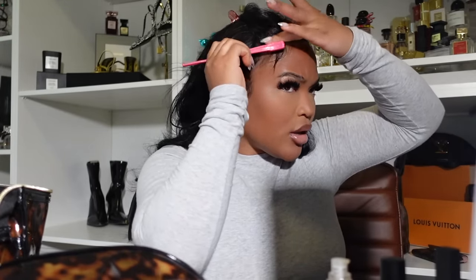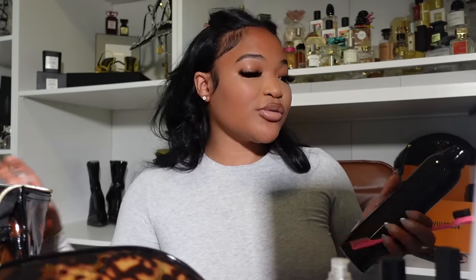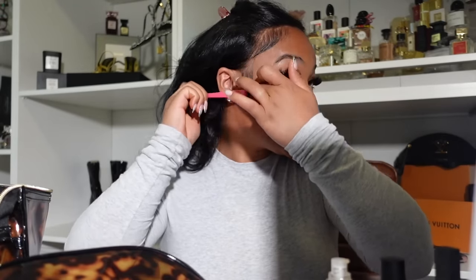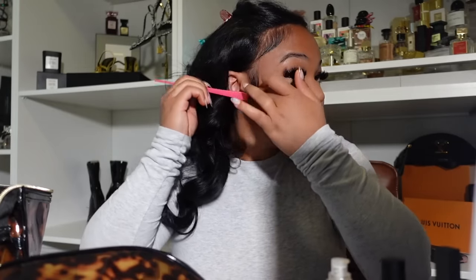And y'all, I'm starting not to use edge control anymore on my edges because I want my edges to be a little bit more natural. This is the Orbe hairspray. This is the super fine. And then I have the super, what is the other one? The super fine strong. So I'm gonna use a light spray and then a heavier strong spray to set my baby hairs. And I'm just trying new techniques on hairspray.